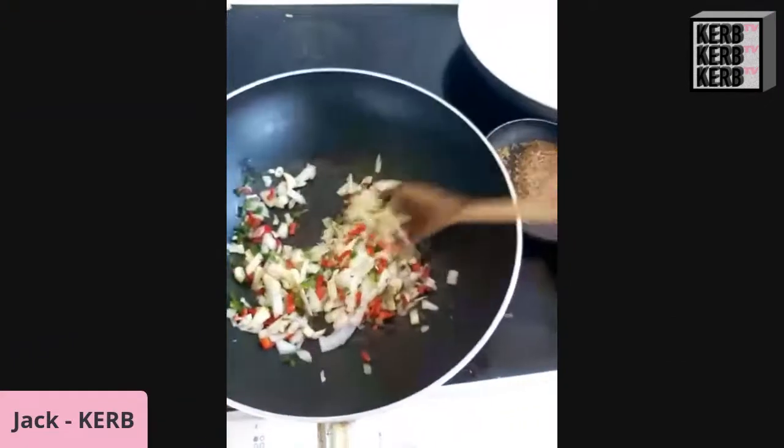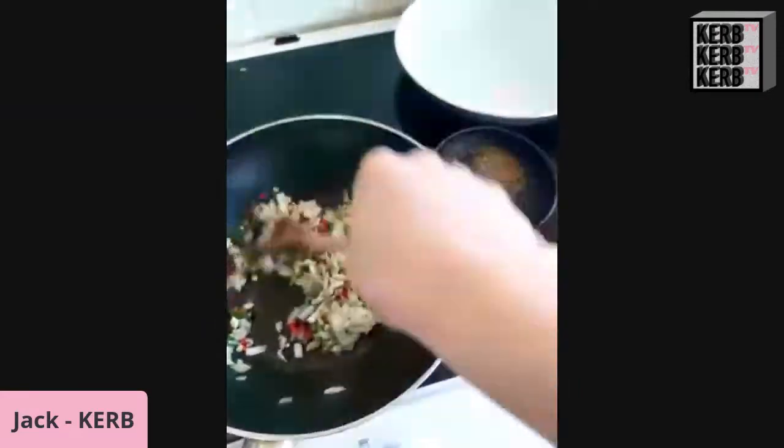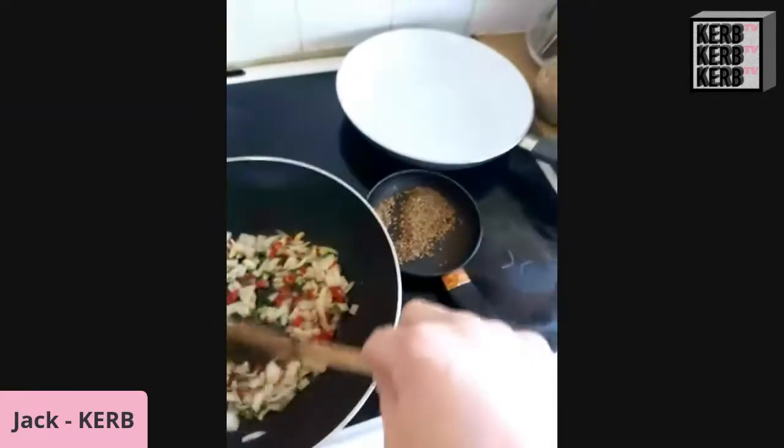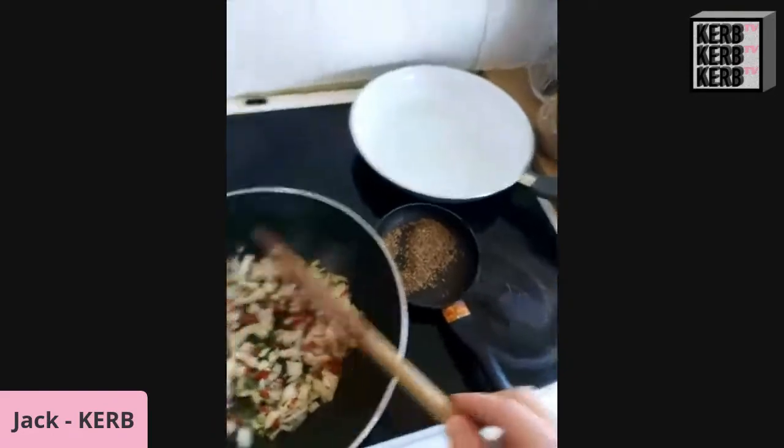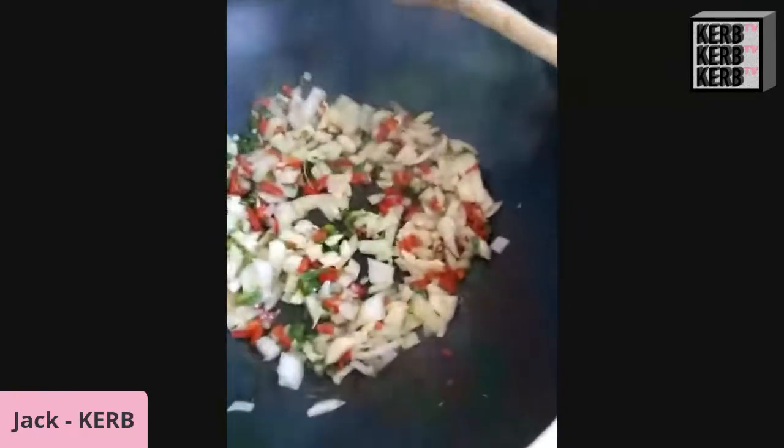Yeah. So I put half a teaspoon of cumin seeds with some garlic, ginger, half an onion, and some chili. So I'm just going to let that do its thing. I'm quite hot because my hobs aren't that great, so I'm just going to let them push.